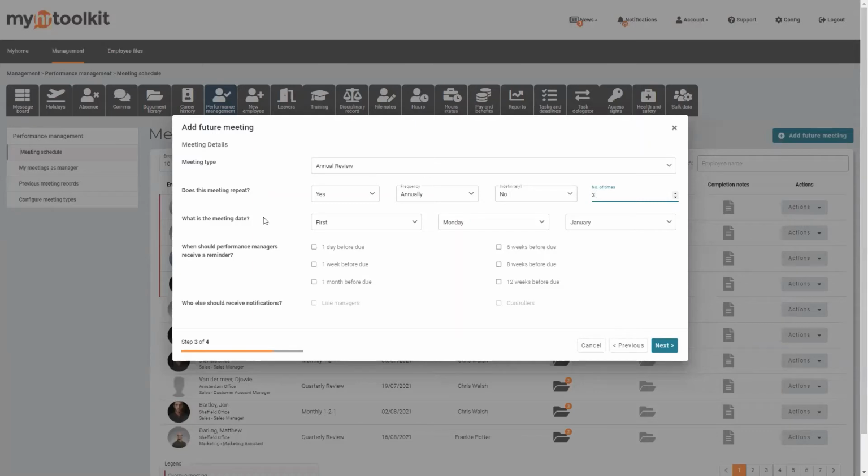Okay, so the next thing you're going to do is set the actual date for the meeting. For this one, we're going to select July. That's when the annual review is going to take place. So we're going to go for the first Monday in July.